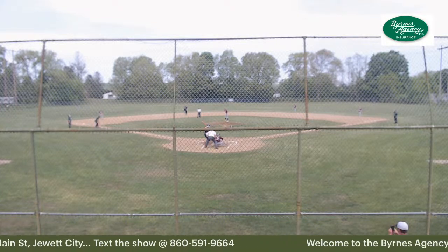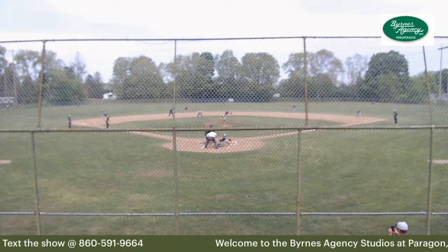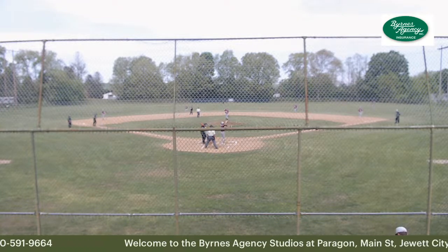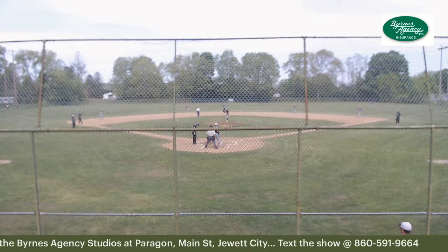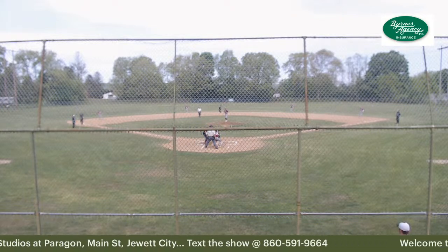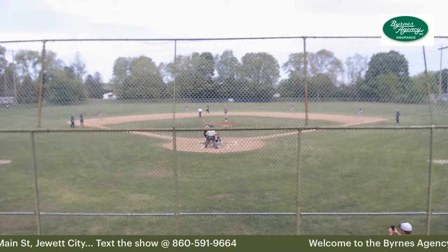All right, counts all even now, 2-2 to Garvin. That's ball 3 on the outside. Now, base hit is going to score 2 because Harden is way down the line. He's almost like 3/4 of the way to third base.